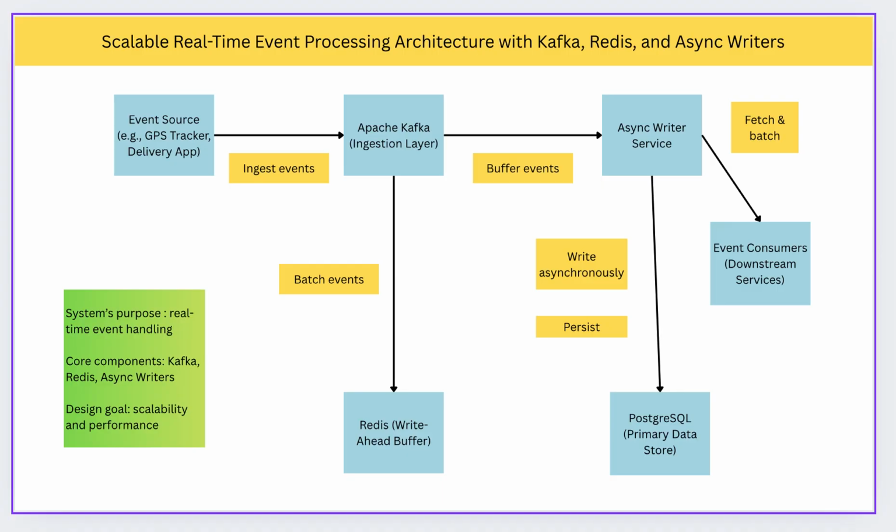Redis is a write-ahead buffer. Redis is used as a fast in-memory buffer before database writes, helps absorb spikes in traffic, and allows batching of events. It acts as a short-term queue for transient persistence and resilience.